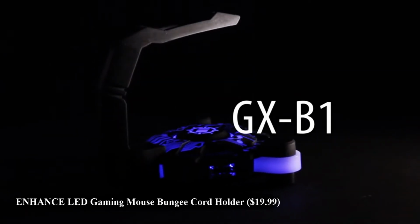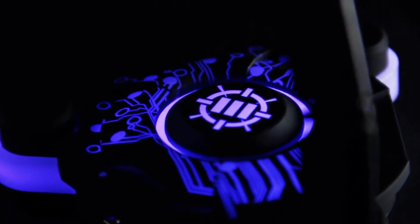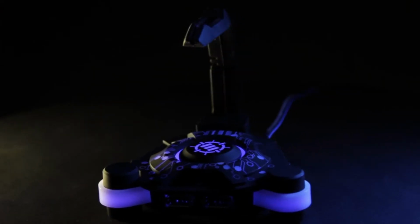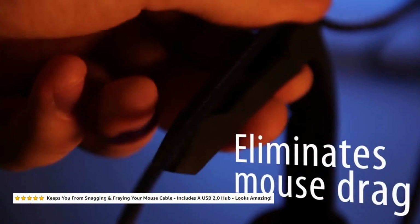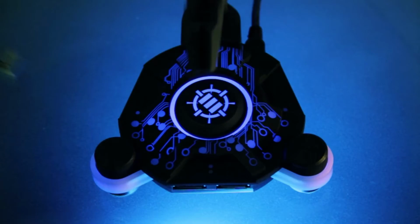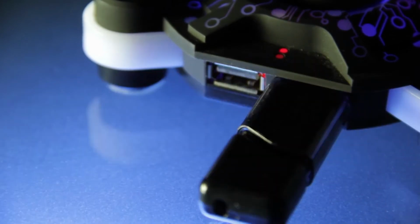Introducing the Enhanced GX-B1 Gaming Bungee. Brilliant blue LED accents illuminate your workstation. Adds four USB 2.0 power and data ports for your devices. Enhance your entire gaming experience. Eliminate mouse drag with the removable articulating silicone arm, allowing you to move your mouse more smoothly and with less resistance. The USB hub charges up to four external devices as well as data transfer.